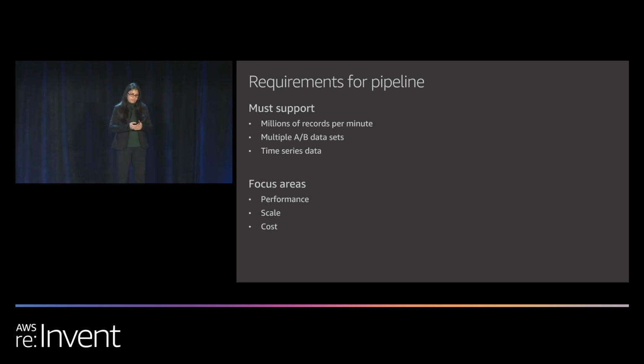Now, the nature of our application is, since it's generating so many records per minute, we had to be performant. We should be able to scale. With new features going out, we can increase the number of metrics that we are evaluating the performance on, as well as with increasing customer base, the number of metrics that are generated will also be huge. Now, while doing all of these, we had to be economic.